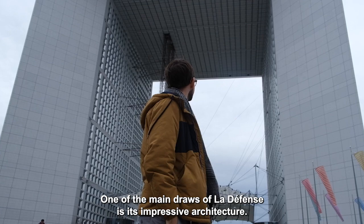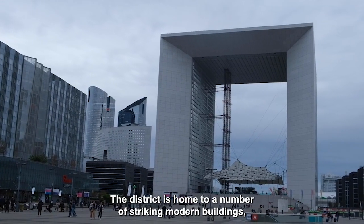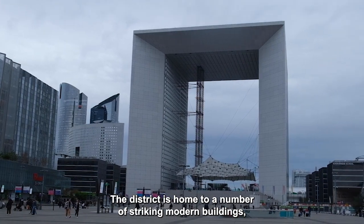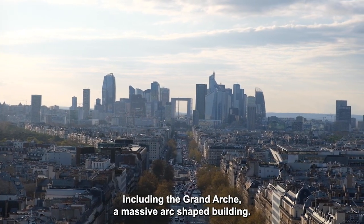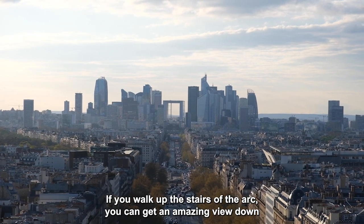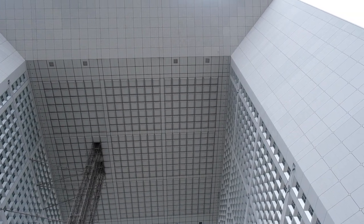One of the main draws of La Défense is its impressive architecture. The district is home to a number of striking modern buildings, including the Grand Arche, a massive arc-shaped building. If you walk up the stairs of the Arc, you can get an amazing view down the Champs-Élysées towards the Arc de Triomphe.